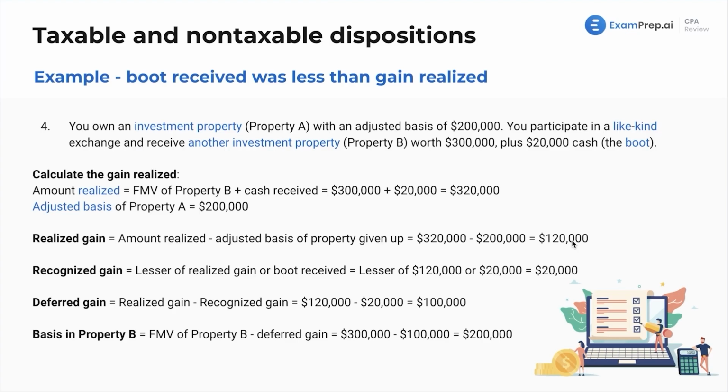That's the lesser of the 120 or the 20. So here again, we are going to see that we're using boot for our recognized gain. So we're recognizing $20,000. Deferred gain, realized gain minus recognized gain. That formula, absolute repetition. You can have these formulas down in a heartbeat. 120 minus 20 gives us 100. The basis in property B, we use the fair market value of property B minus the deferred gain plus any deferred losses if those were there. $300,000 minus 100 gives us $200,000.